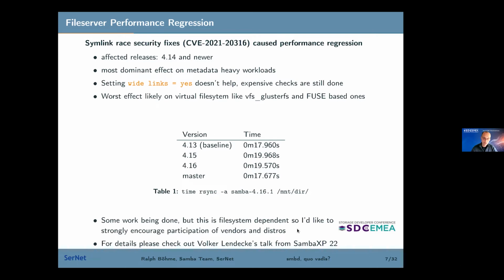But this is really highly file system dependent, so I would really like to encourage participation of vendors, interested parties, distributions, and anyone who has any interest here to work with us to ensure that the file server performance gets in good shape again. For a lot of details on this, see Volker's talk from SambaXP 22 2 weeks ago.